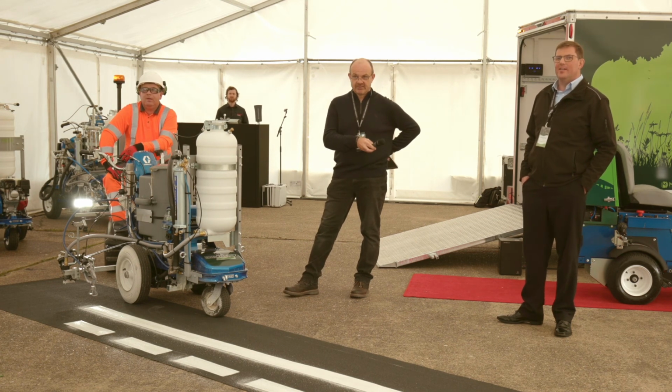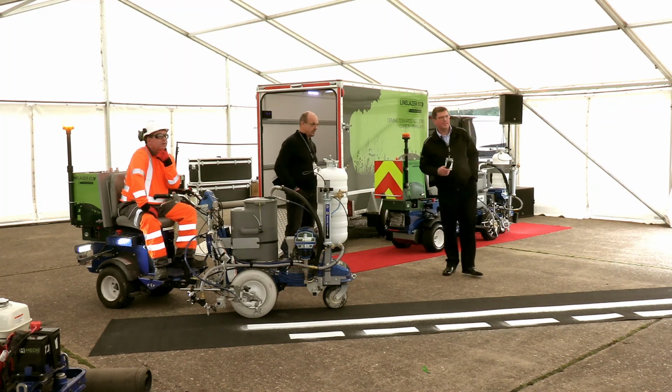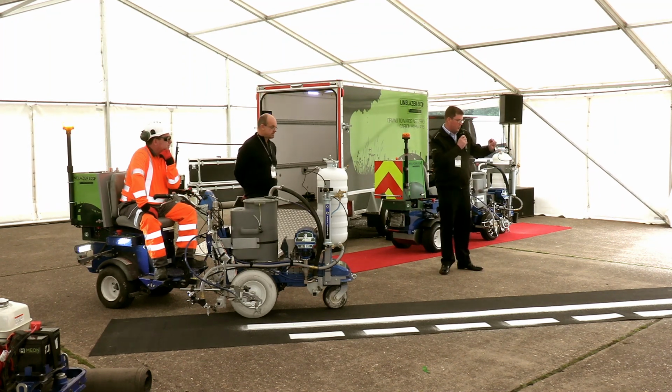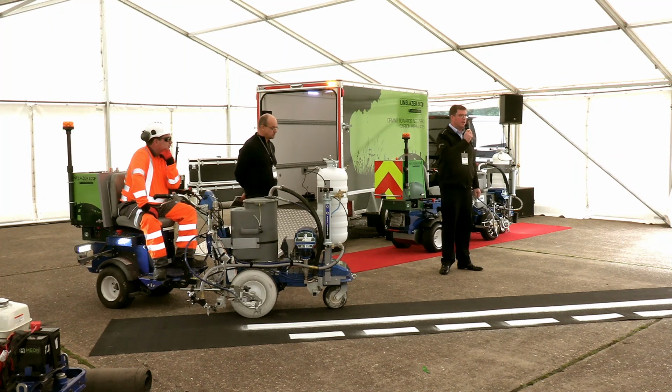Just a question about the product, really. How does this product perform on specialist treatments like surface dressing? Yeah, very good question, relevant question. We're actually in the process of doing some further development in that area because when you apply this type of line onto surface dressing treatments, the material will typically soak down into the aggregate and you don't get the same visibility. So we're doing some development in that area, and we're going to be doing some trials with Hampshire County Council early next season. So certainly in development, and great question, thank you.